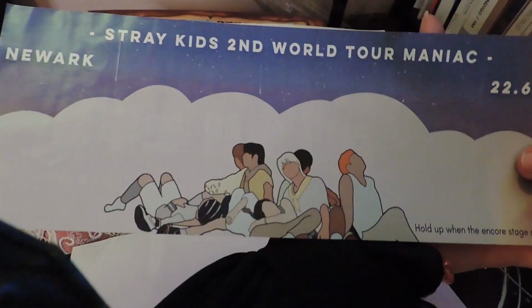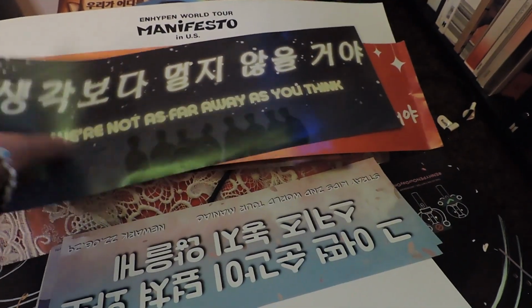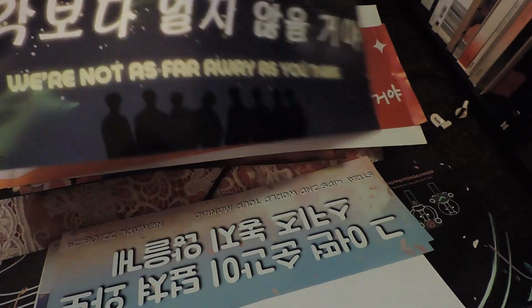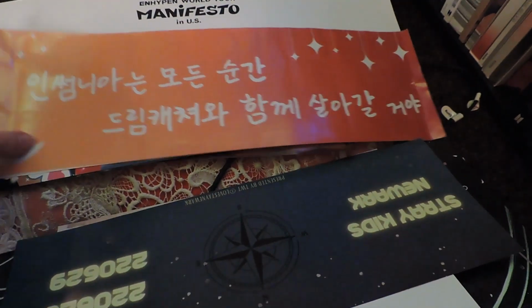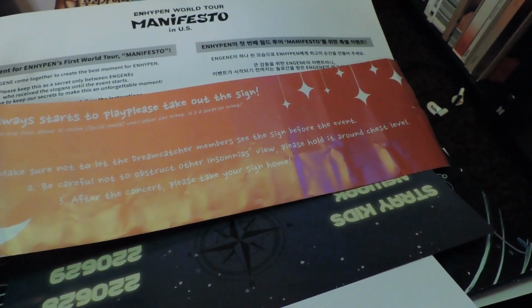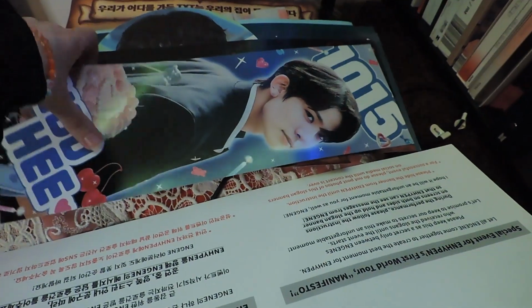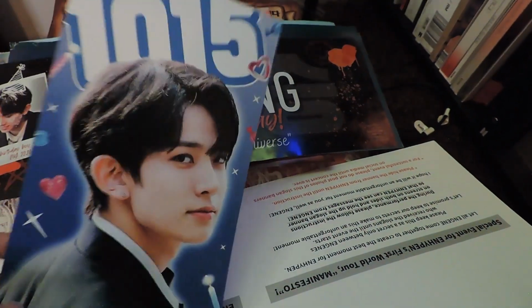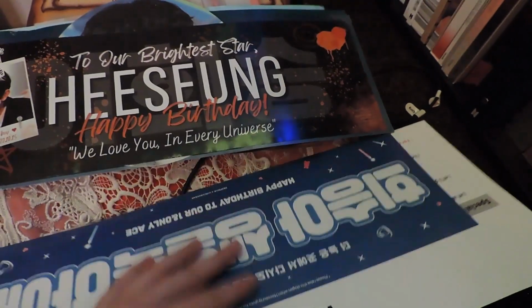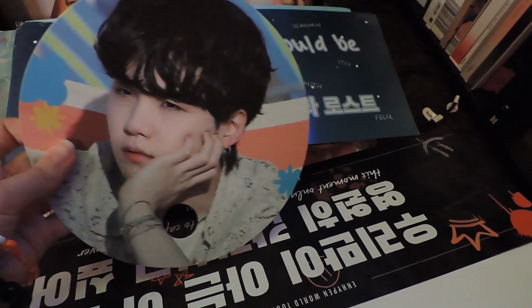Who's this? Stray Kids. Stray Kids again. And this has got to be Dreamcatcher. ENHYPEN again. This was, we had so many banners from the Manifesto tour because the New York show was Heesung's birthday. So we got so much stuff. This was a thing that Colleen got me in Los Angeles as well.